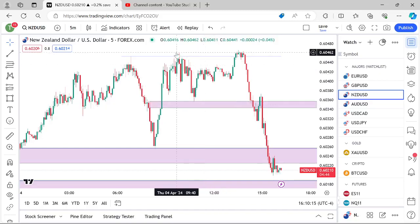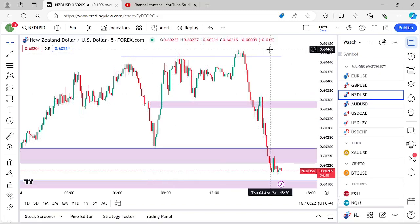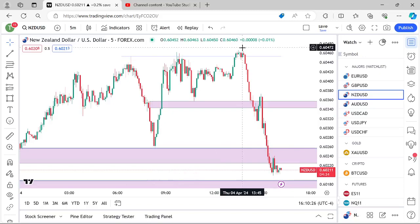So it takes out this high and then it sells off and it attacks this. All right, it attacks that sell side. I was correct on it, but I did take an L right there. I was at liquidity, right? I was at liquidity on that second play right there. So it is what it is.